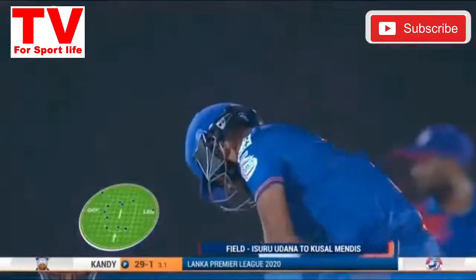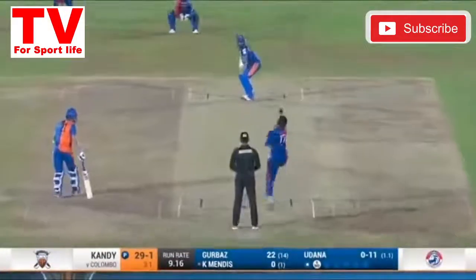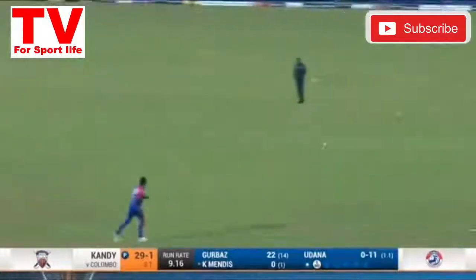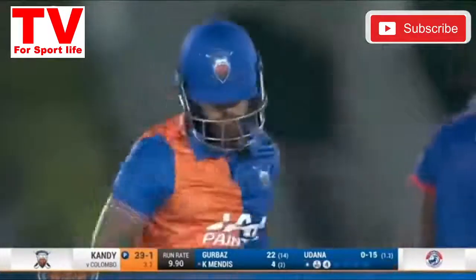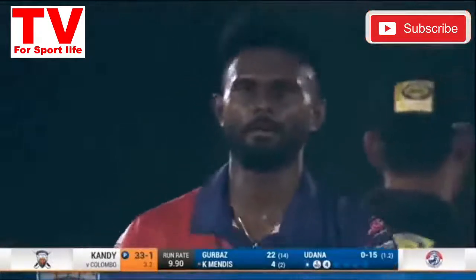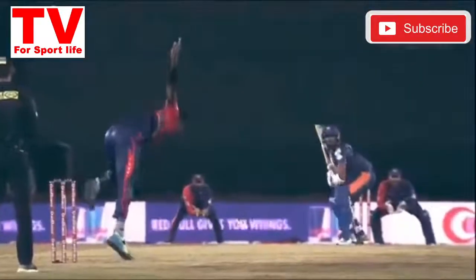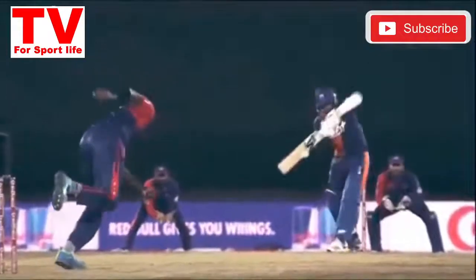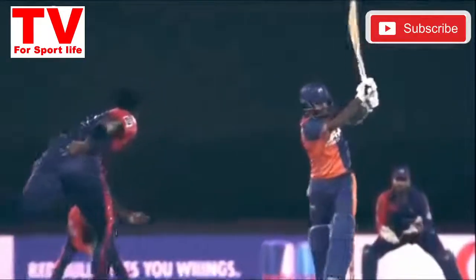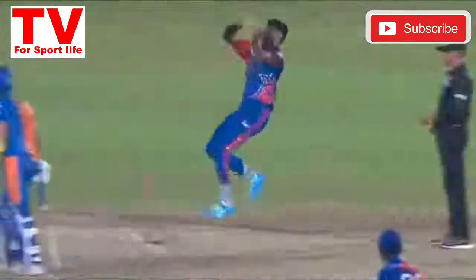$55 runs off 45 balls, the last game for Mendes. Swept that away nicely. That's a class shot. Kusal Mendes just feeds on the length. Suradana going marginally, fractionally short. He was quick to put that away through the leg side. Beautiful pick of length early, gets himself into a good position and hammers it through the leg side for 4.